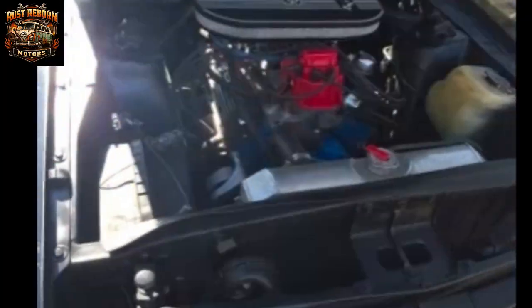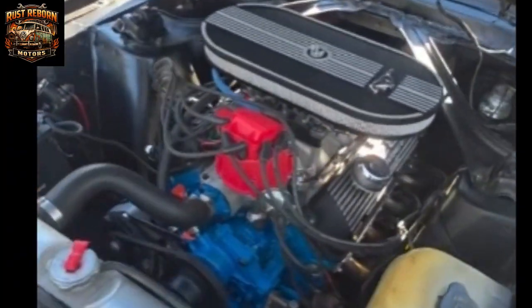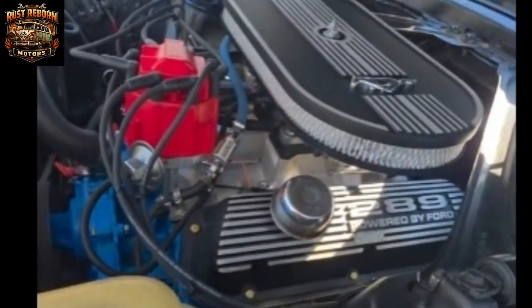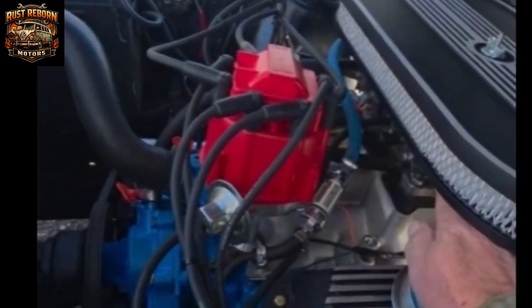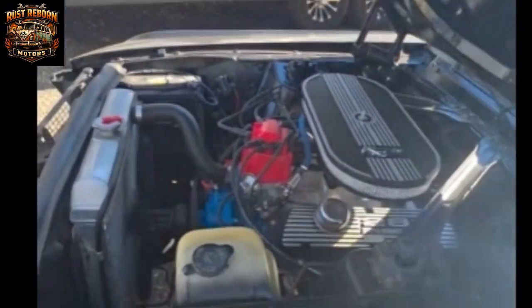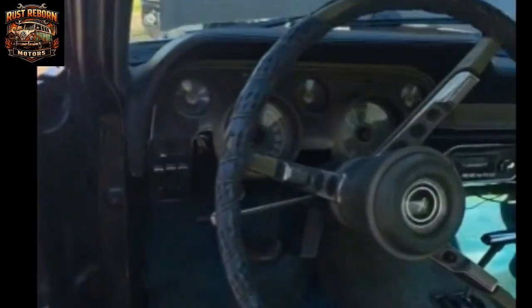Structurally, the seller is very upfront about the condition of the body and underpinnings, noting that the car has rust issues and will need further repairs, particularly in the front end. It has already received patchwork on the frame rails, floors, and other areas, but the seller has made clear that more work will be required to properly address the rust and restore full structural integrity.